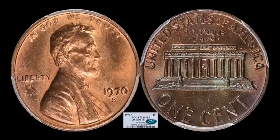This is also a large date, so this could only be found on the large date and not the small date. Really nice coin. Looks like it probably could have been a roll ender at one point because the reverse has that reddish brown patina. This one is also CAC certified, and this one sold for $3,712.50. It's another nice variety that's worth a lot of money.